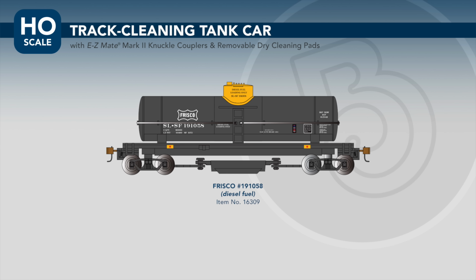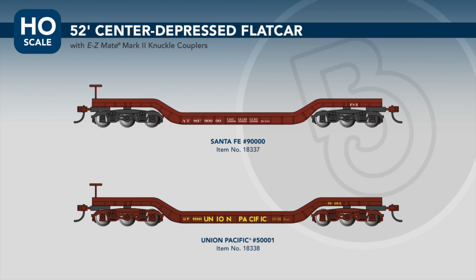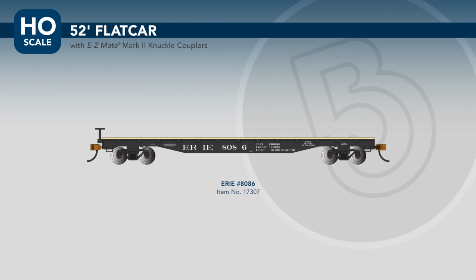And in our track cleaning tank car range, we're welcoming a Frisco example, lettered for Maintenance of Way diesel fuel transport. In our centerbeam flat car range, we're introducing two new paint schemes, with Canadian Pacific and CP Rail Red and Tomco Car Company, while our Senator Press flat car range sees the introduction of Union Pacific and Santa Fe examples. In our standard 52-foot flat car range, we're also introducing an Erie example.